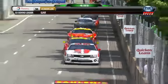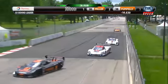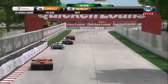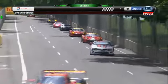Here comes Dial. Dial has got to run on Barbosa there as we switch back to the GT action. He looked down the inside, did Dial, but did not try the move. And they are drawing away from Dane Cameron. Back to the GT battle.